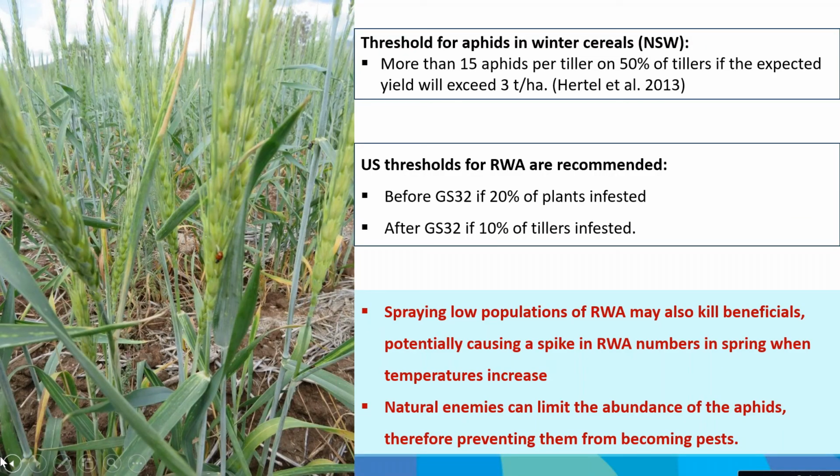Existing economic thresholds for cereal aphids in general are more than 15 aphids per tiller on 50% of tillers if the expected yield will exceed 3 tons per hectare. But SARDI is conducting research on establishing thresholds suitable for the Australian system. Until they finish their work, the US threshold, especially for Russian wheat aphid, needs to be applied, which is before GS32, if 20% of plants are infested, you should apply some insecticide, or after GS32 if 10% of tillers are infested. If you need to apply any insecticide, please select the softest option, for example, pirimicarb. Prophylactic foliar treatments are discouraged as they can affect beneficials.